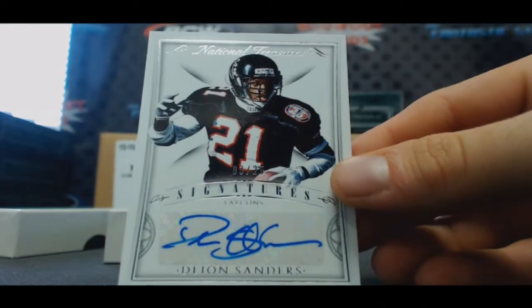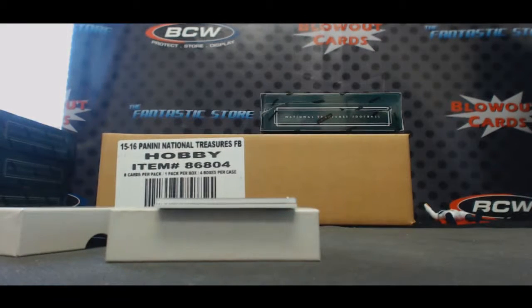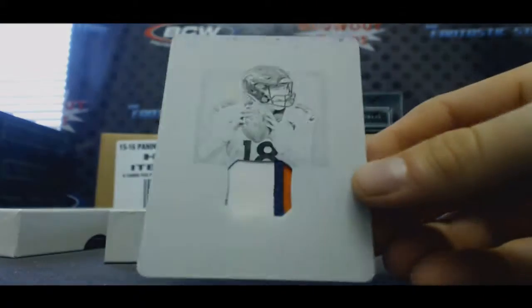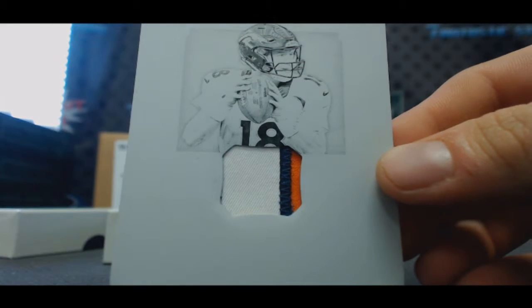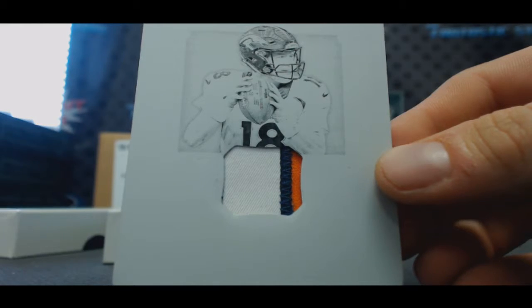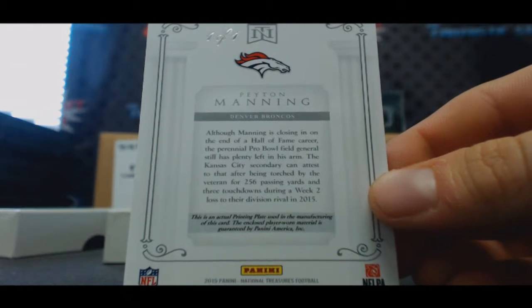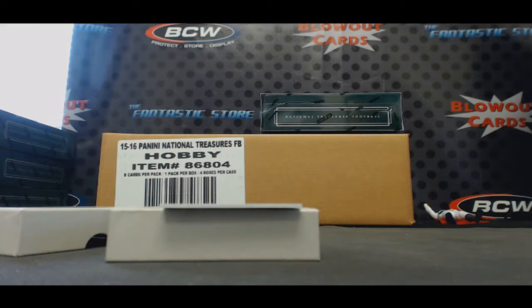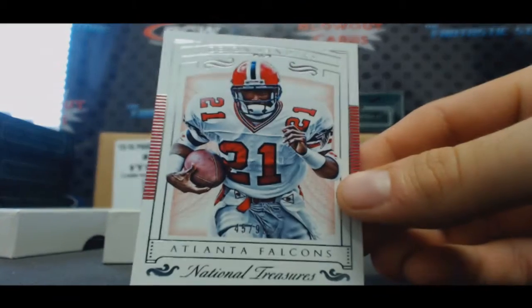Oh, you're going to be very happy with this next card. Neon Deion, number to 25. And one of one printing plate. Three color patch. How about Peyton Manning? Awesome. That's not a bad one-on-one to get, huh? Nicely done. And Neon Deion Sanders, base to 99.